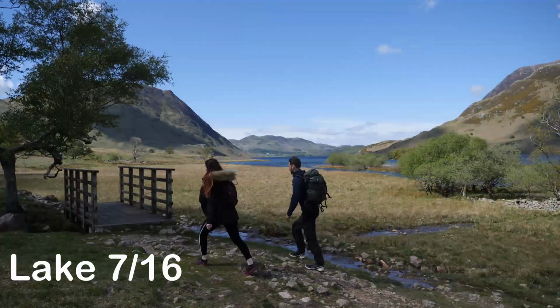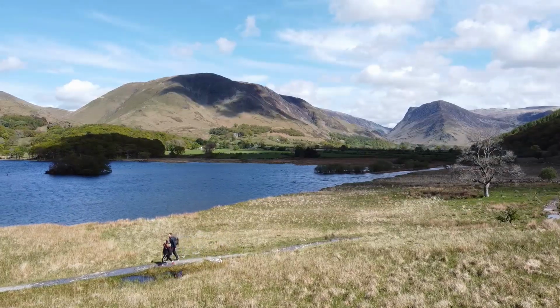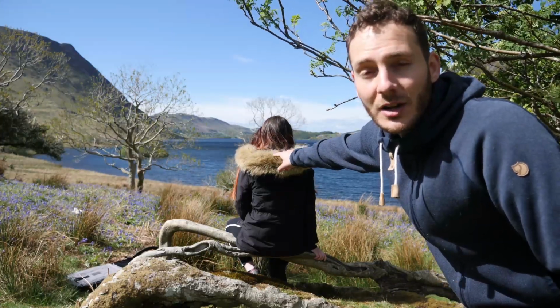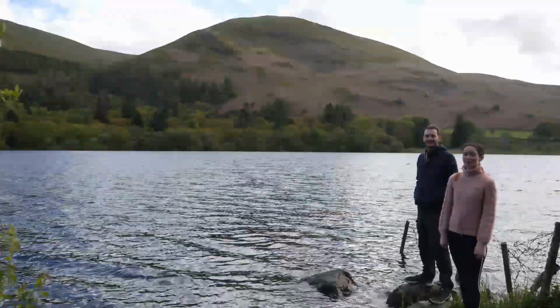Next we walked along the western shore of Crummock Water. It's really beautiful here. So we're here in the northwest of the Lake District, and we're going to keep heading that way north to Loweswater, which is our next stop. So here we are at our 8th lake, Loweswater, which means we're halfway done with our tour.